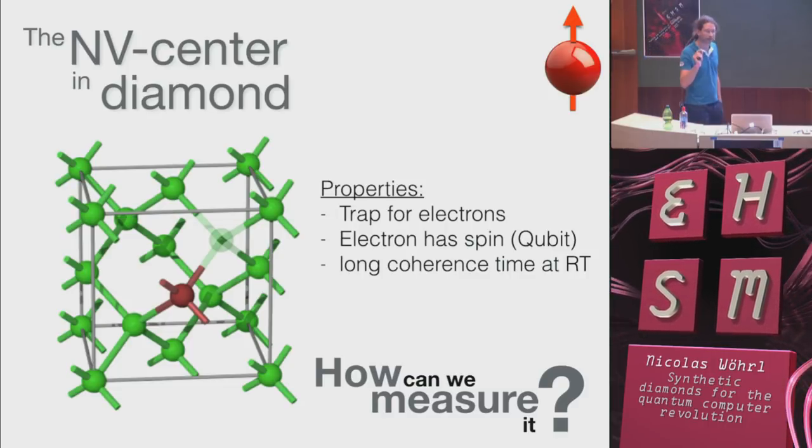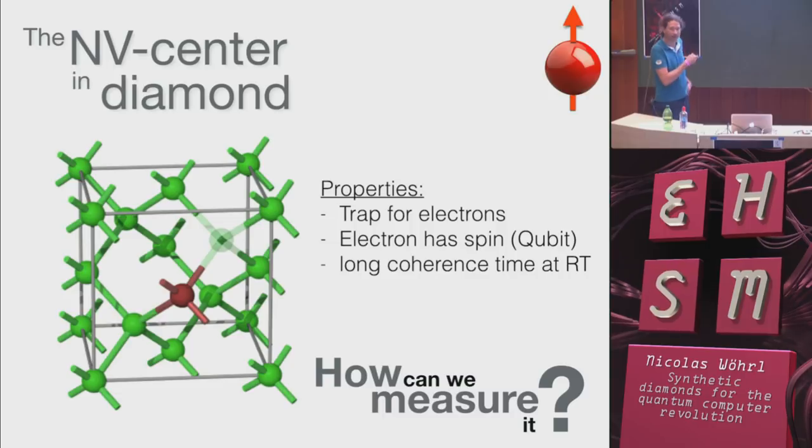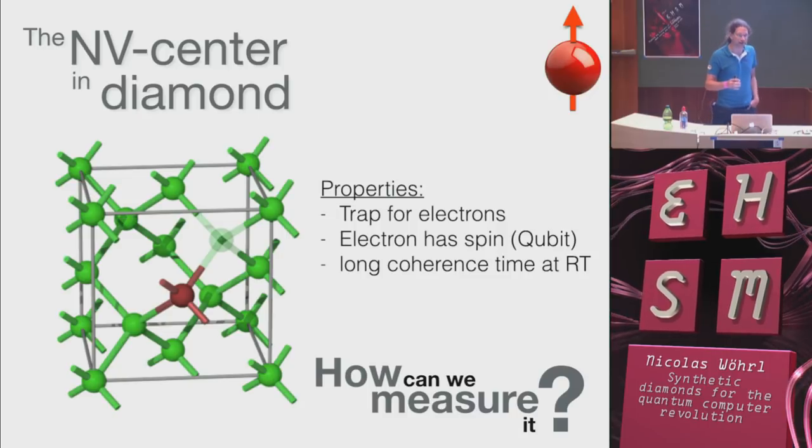You remember, electrons have a spin. Electrons could be our qubits. So we have a trap here where we can trap an electron in a diamond crystal. And electrons have a long coherence time in diamond. Why is that? Because diamond is made of carbon, a very light element, but the bonds between those carbon atoms are very, very strong.